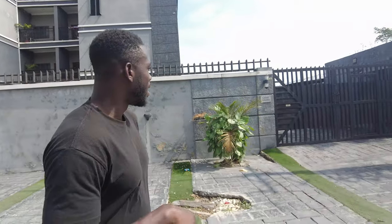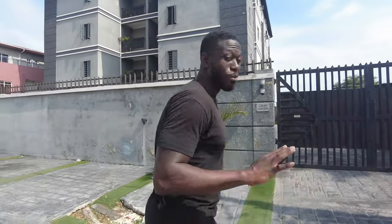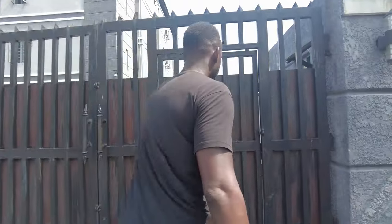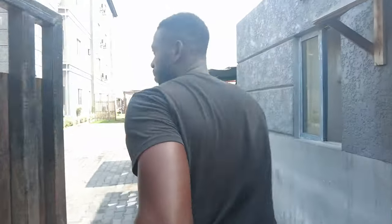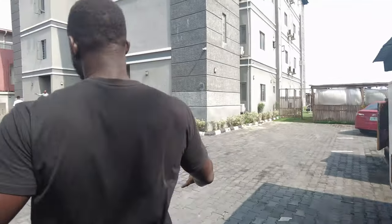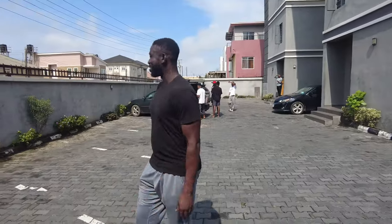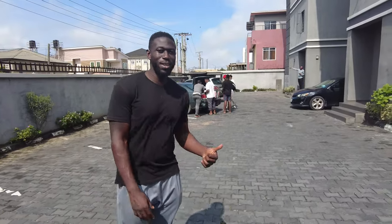I think it's great. Each unit also has a BQ. And I think it's 3 bedrooms for each unit. So far, I love everything about it. But let's go check this out. So we're going to start with the outside tour and then we'll go inside. Much better fit than the last place we toured.